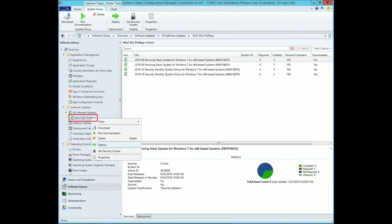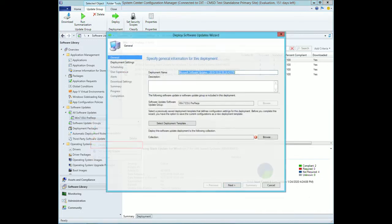So the next thing I want to do is deploy them. So I'm going to go find that group, right-click on it, and select Deploy. And that's going to bring up the Deploy Software Updates wizard. And here I need to give it a name, and then I need to select the machines that I'm going to deploy it to. So I'm going to come down here and click Browse.